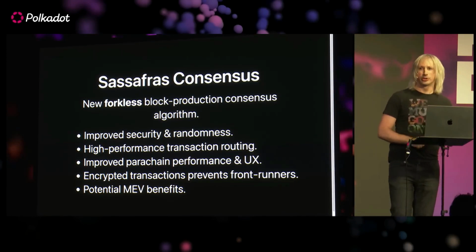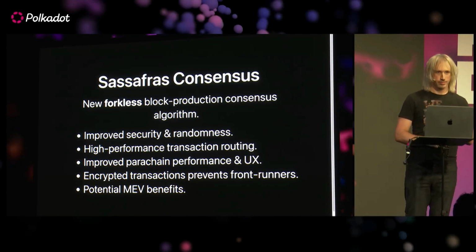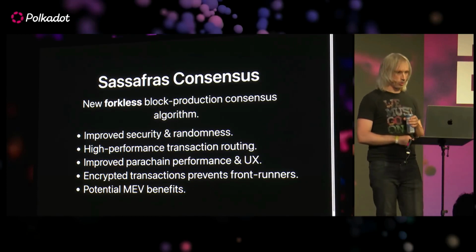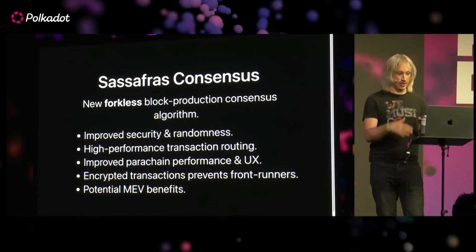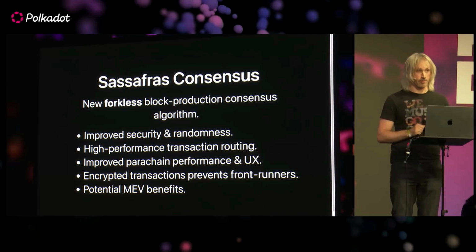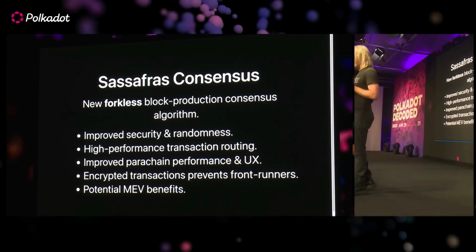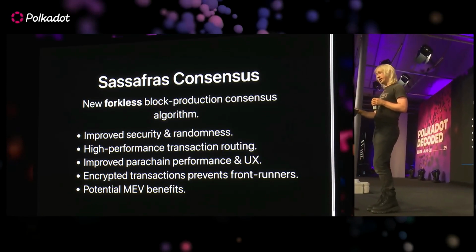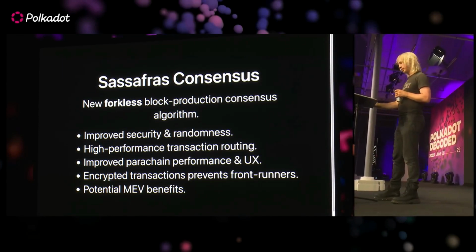We have the potential to do quite clever things, like encrypting transactions, so that those, apart from the final includer, can't actually see what it is. This, together with the high-performance transaction routing, helps prevent front-running. And there are also some interesting avenues opened up that could benefit resilience against miner extracted value, validator extracted value, really.